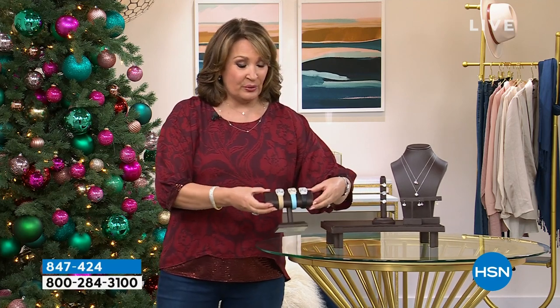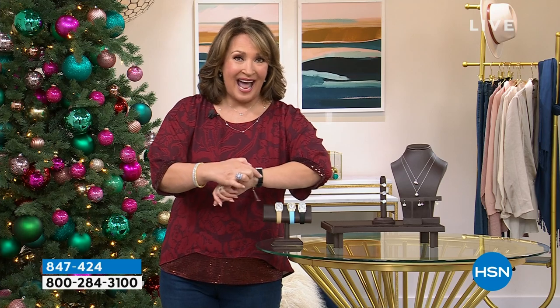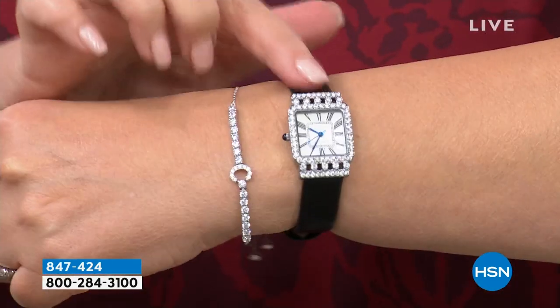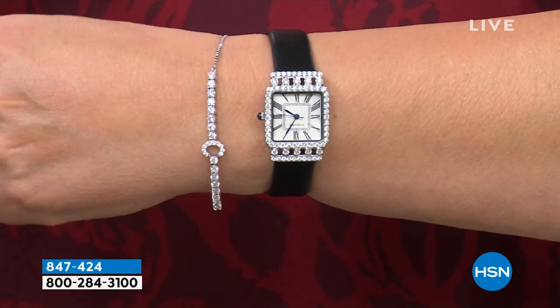This watch is new. It's really beautiful. This has the most gorgeous lamb leather with a satin finish. It's just this buttery leather band. And then it has this satin finish, so it's quite rich and beautiful. And then I know it looks like a diamond watch, but of course it's our stunning Radiance stone.